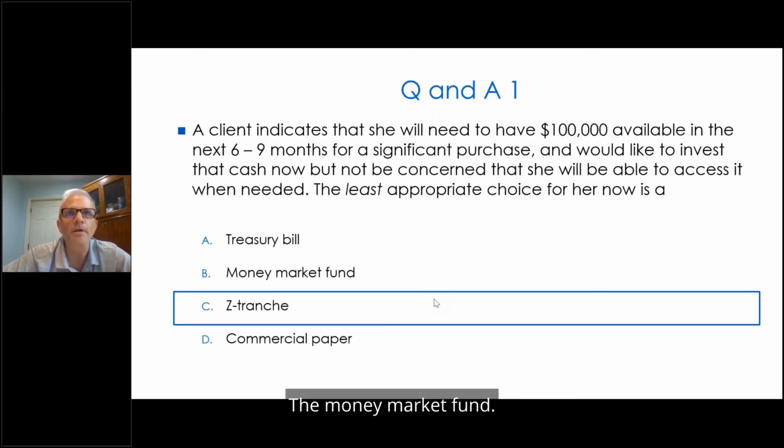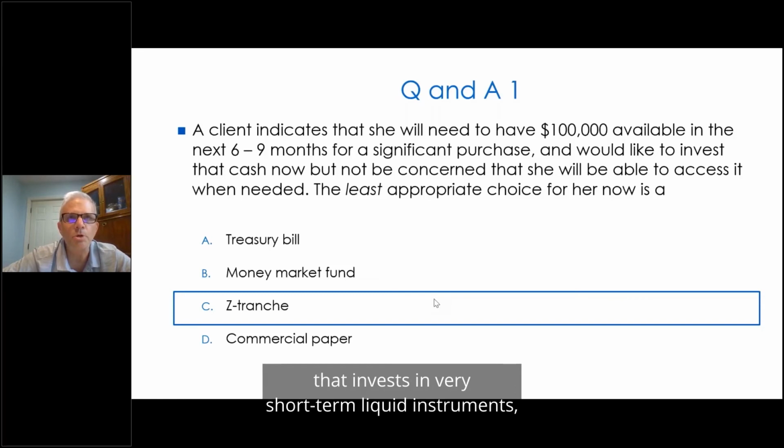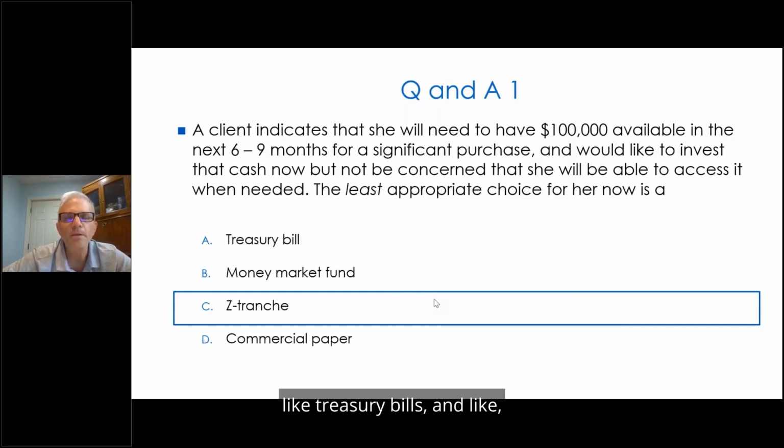The money market fund. The money market fund is but a mutual fund product that invests in very short-term liquid instruments like treasury bills and like things like commercial paper, choice D.